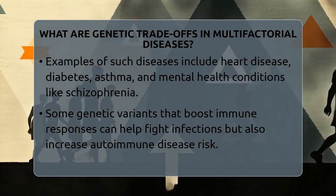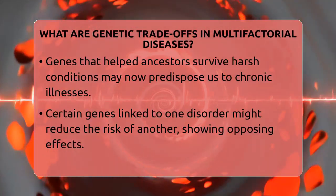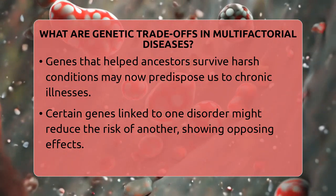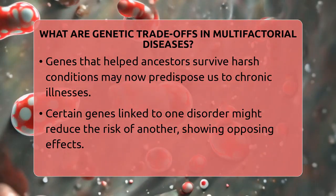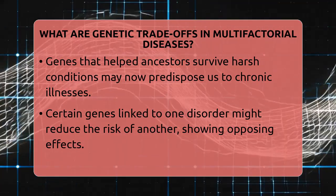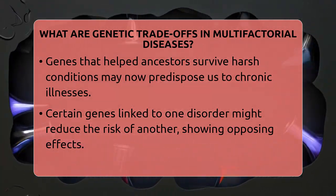There are also cases where genetic factors linked to one disorder seem to reduce the risk of a different disorder. For instance, some genes associated with autism spectrum disorder might be linked to a lower chance of developing certain psychotic illnesses. These opposing effects show how complex genetic trade-offs can be.